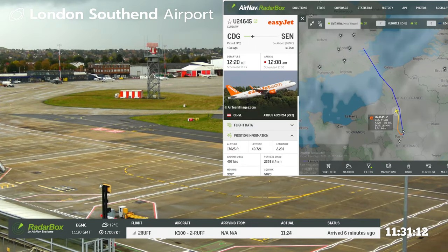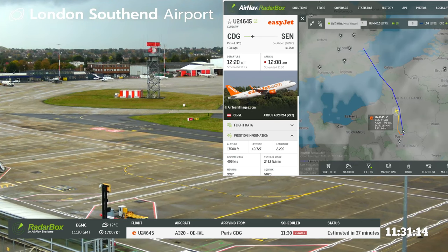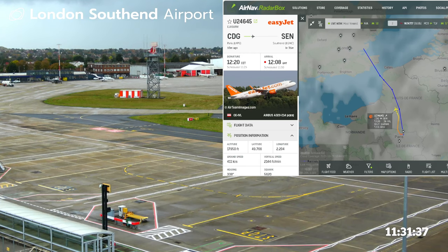A little bit better on there as we go. So we've got the inaugural Alicante. And the inaugural Paris. As you can probably see, just added up the flight tracking just there at the moment.